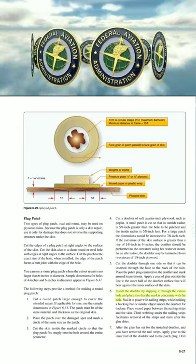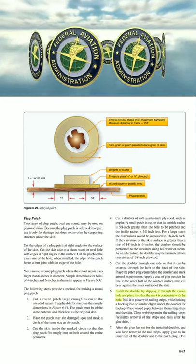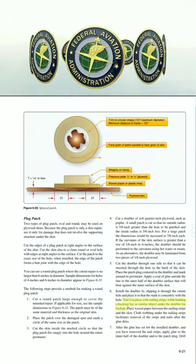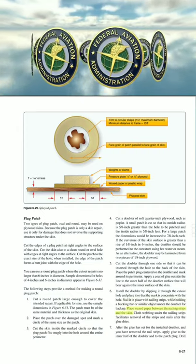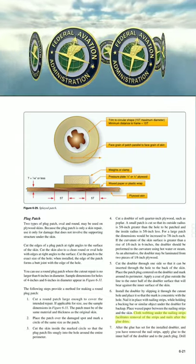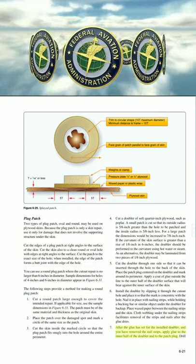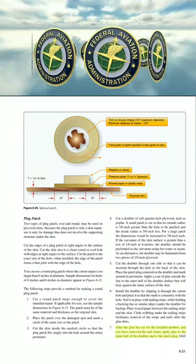6. Install the doubler by slipping it through the cutout hole, and place it so that the mark is concentric with the hole. Nail it in place with nailing strips, while holding a bucking bar or similar object under the doubler for backup. Place waxed paper between the nailing strips and the skin. Cloth webbing under the nailing strips facilitates removal of the strips and nails after the glue dries. 7. After the glue has set for the installed doubler, and you have removed the nail strips, apply glue to the inner half of the doubler and to the patch plug.